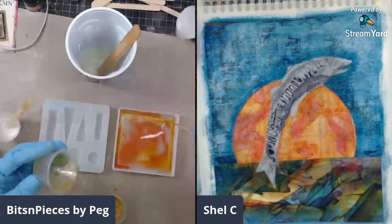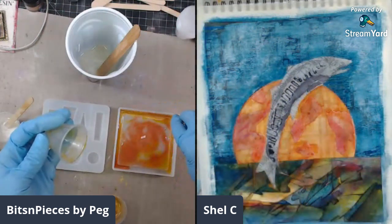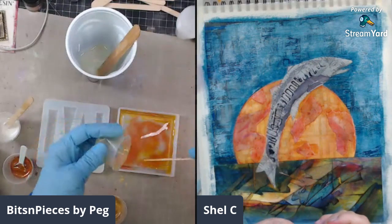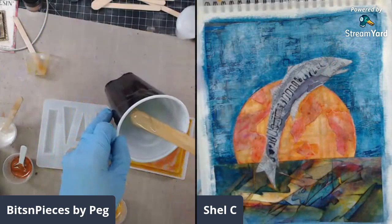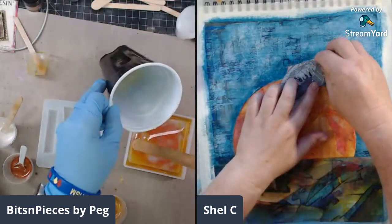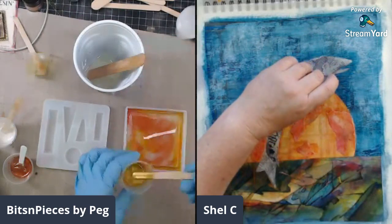Fill. Remember, the alcohol ink is the translucent one. And so you're going to be able to see through this layer. Trying to get a little more there on that side where I missed it. Okay. And then I'll add a little bit of pretty stuff in here.